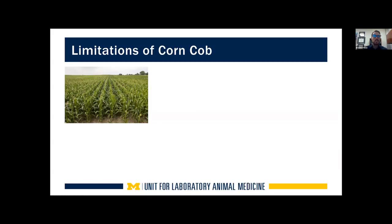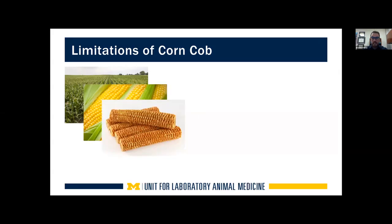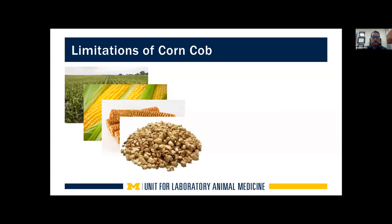cages are processed. So by far and away, at least in the United States, the standard mouse bedding is corncob bedding. This is a product that is obviously an agricultural-based surplus product. It's produced in mass, and the dried corncob products are then processed into these 1/4 or 1/8 inch crumbles, which is then the bedding that's dispensed into the cages that the mice will live on.